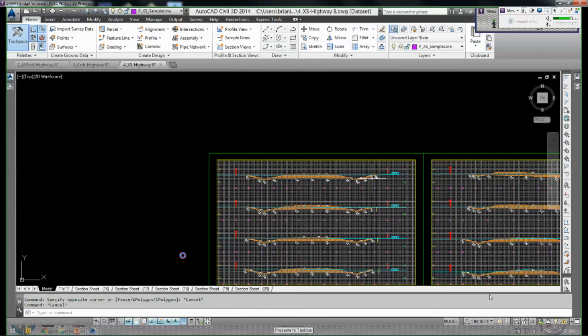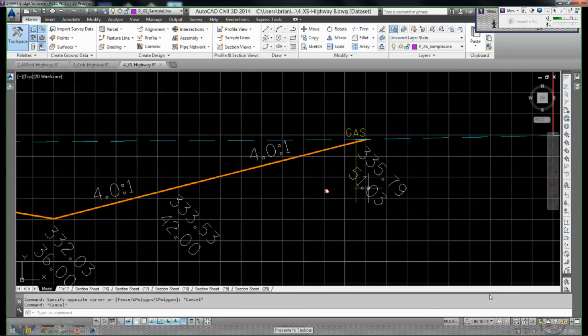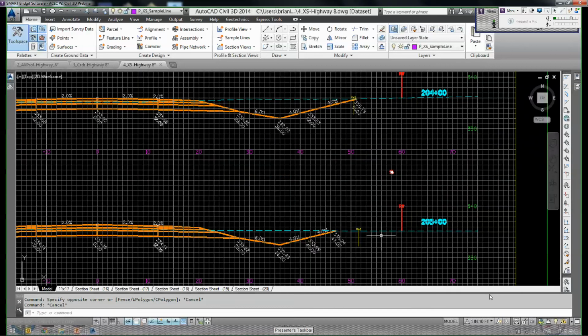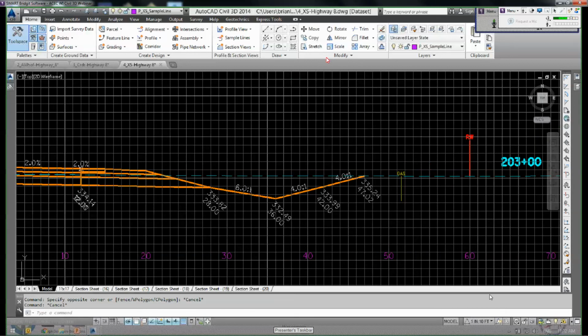That's on my right side. If I go over here, I'll see that gas line show up. Okay, so there are multiple ways to do it. You might have seen in that dialog box, let's open it up again, in fact.